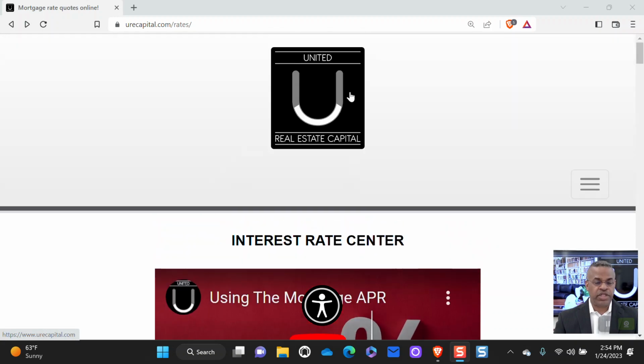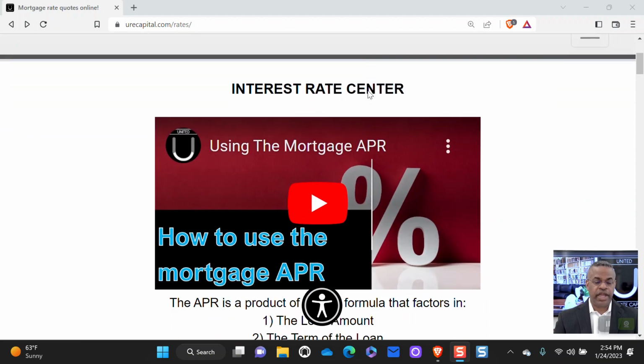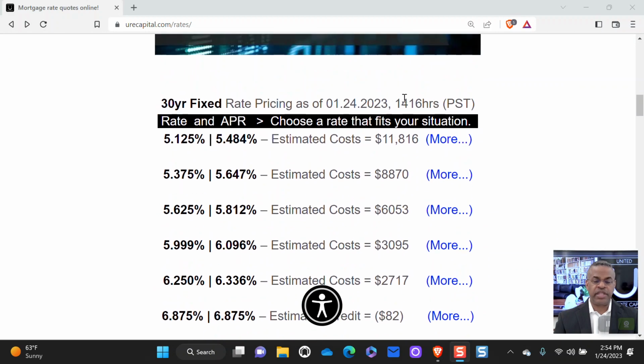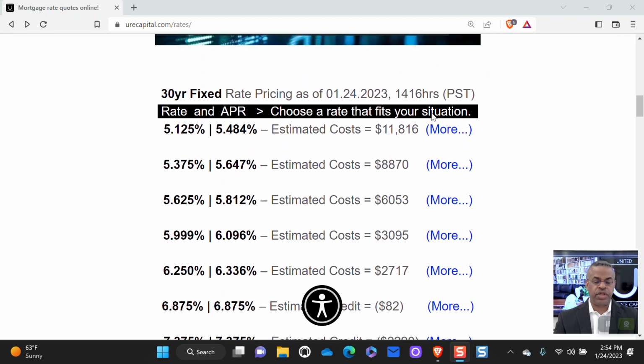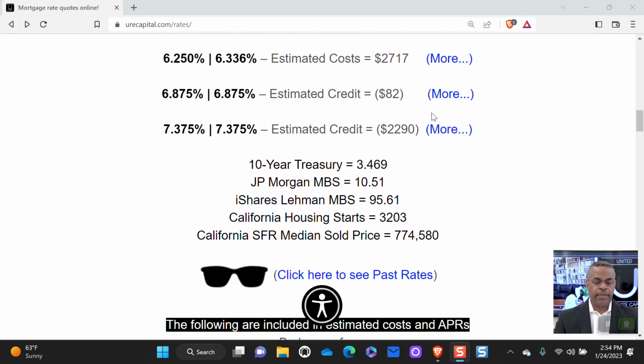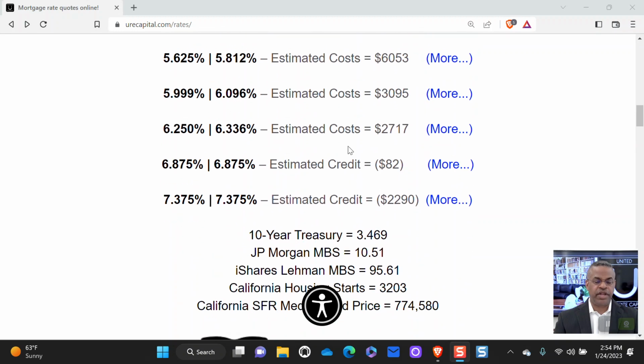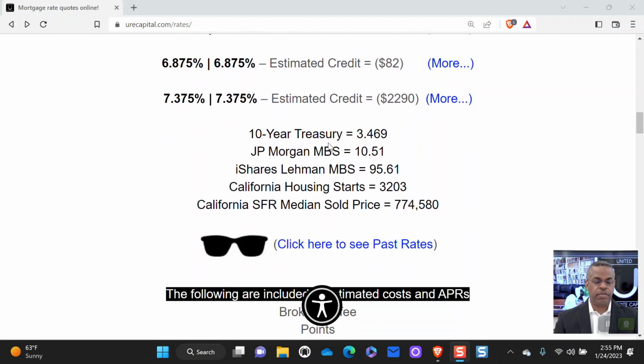I'm on the United Real Estate Capital website. The address here, you can see, urecapital.com. We're on the interest rates page. Scroll on down here and you'll see the rates. These are the rates listed as of 2:16 p.m. Pacific Standard Time. And I'm going to go immediately into the past rates. So if you come down here, you see the rates and then you see the market data.